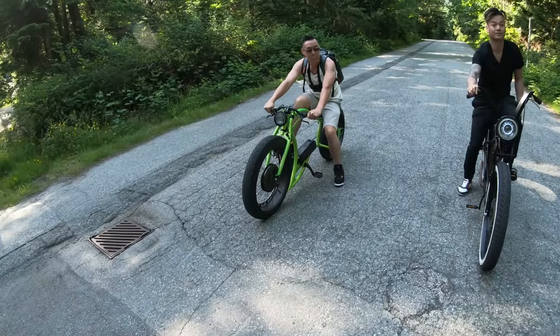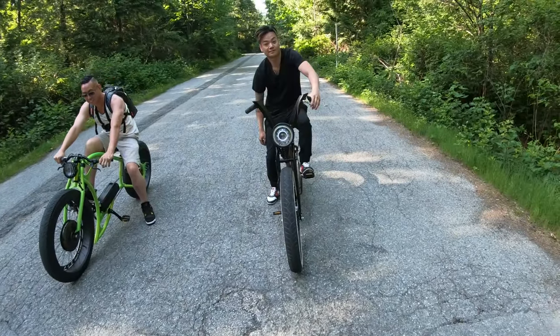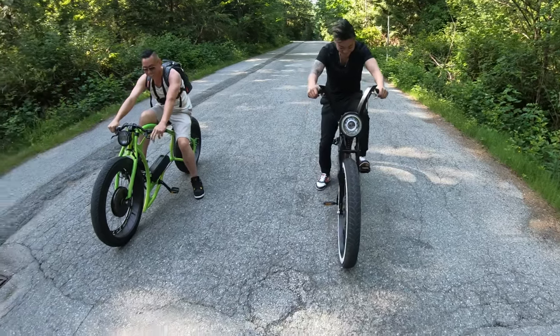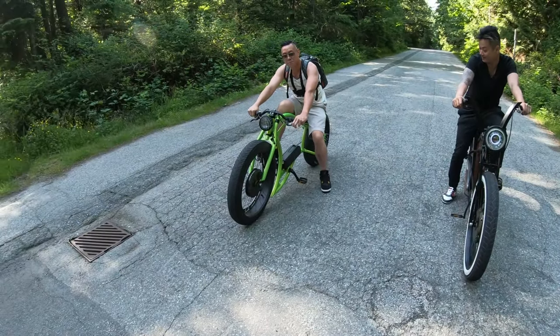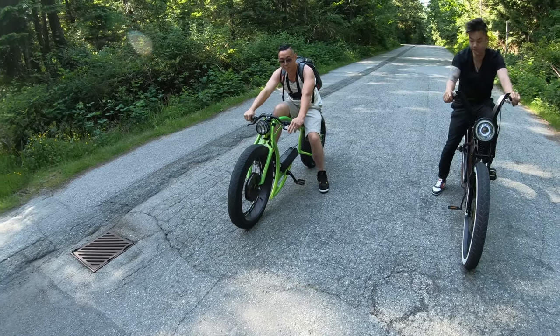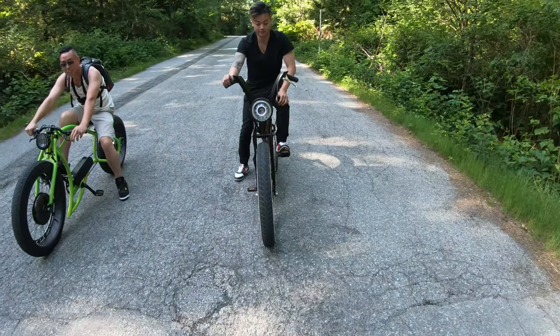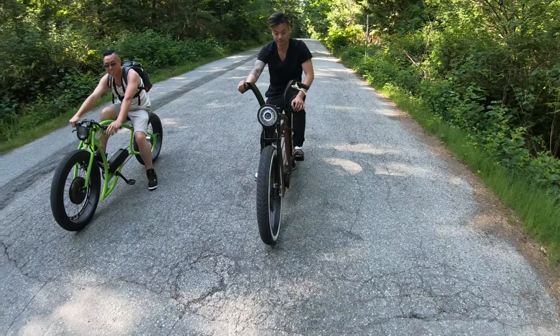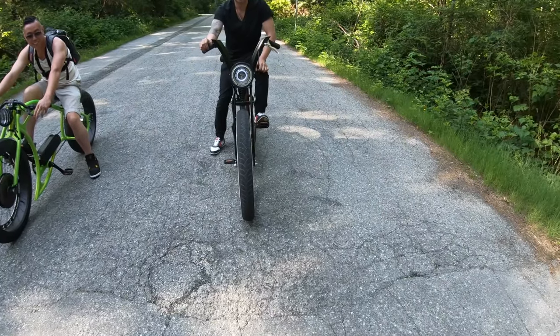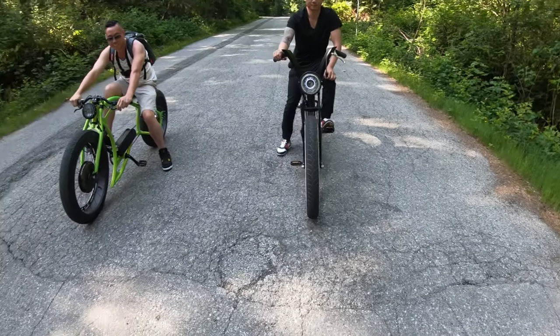We've got Big Ben on the left, we've got Skeletor on the right. We've got TSP Cycles, rocking 3,000 watts, 72 volt battery on the left, Phase Runner computer. On the right, we're rocking Rough Cycles with 3,000 watts again, and Phase Runner 72 volt.